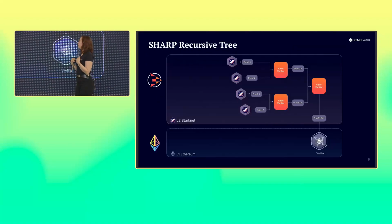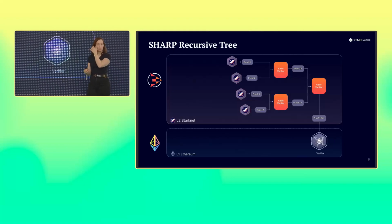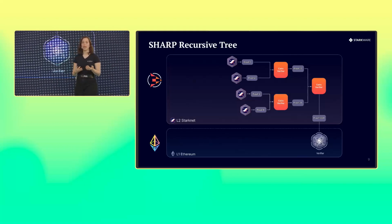An extra step to understand what's happening in Sharp. So maybe some of you know it. We have a recursive flow. So this is a little bit complex, so bear with me.